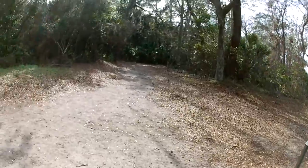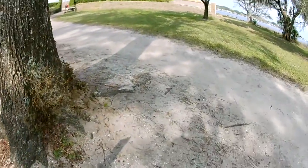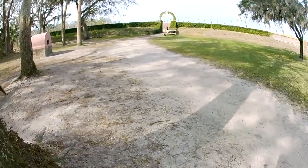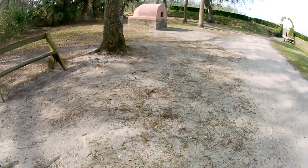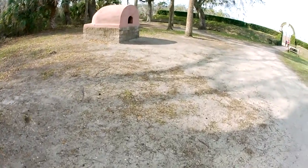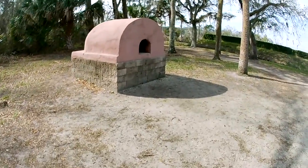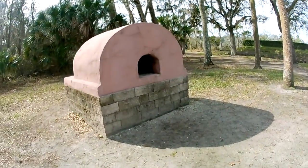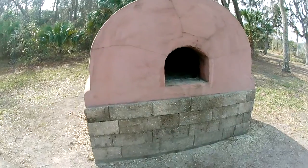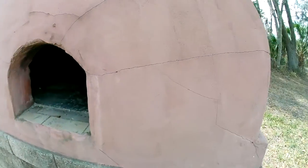So there is a nature trail right there. I don't know if you guys want to watch me walk that, probably not. We are going to walk one of these trails one day. So I guess this is where they used to, looks like a little fireplace or something. If there's anything inside, little sticks.